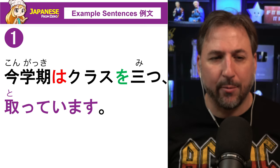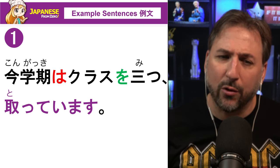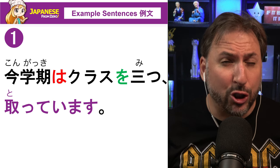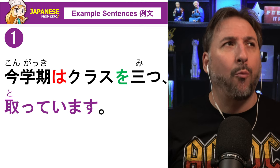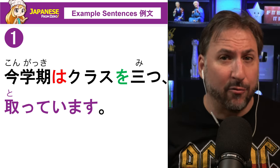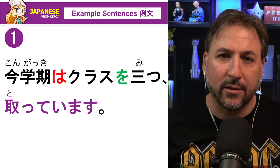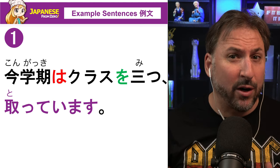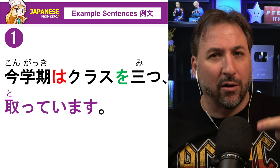Now I know you're still in thinking mode. Maybe you have to pause, but let me explain something here. We learned when we learned the counters, you might remember this and you might not, you generally don't put a particle after a counter. If you go way, way back to give me three in lesson 10 of book one, in the current version of book one, you would say, mitsu kudasai. You would never say, mitsu o kudasai. That is very weird. O comes after the object, not the amount of the object.